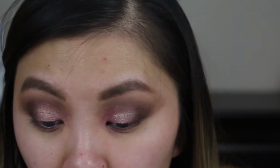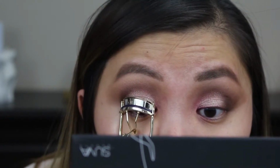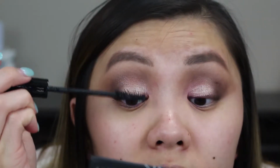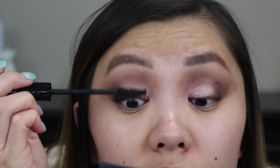So I do have this It Cosmetics Superhero mascara. I know a lot of people have talked about this and how much they love it or whatever, and I don't really remember, so I'm gonna test it out today. I know I got it in a BoxyCharm because I definitely don't pay for high-end mascara. That's just not how I roll. It's not terrible, but it's not blowing me away. I don't feel like it's separating my lashes very well.